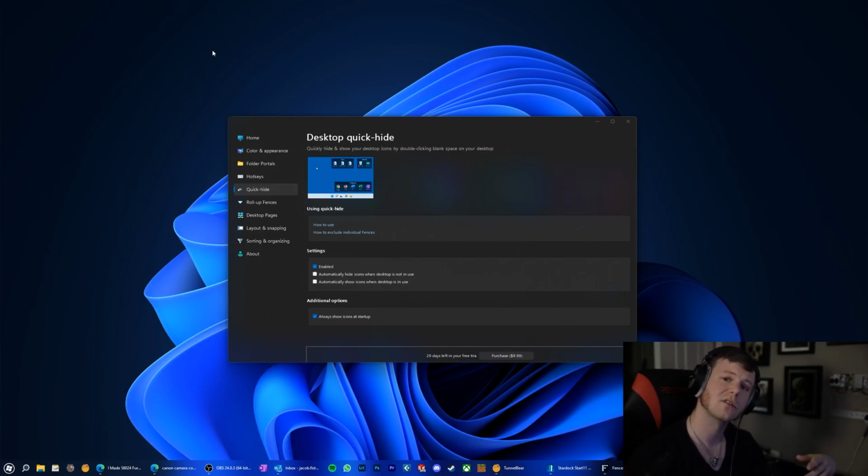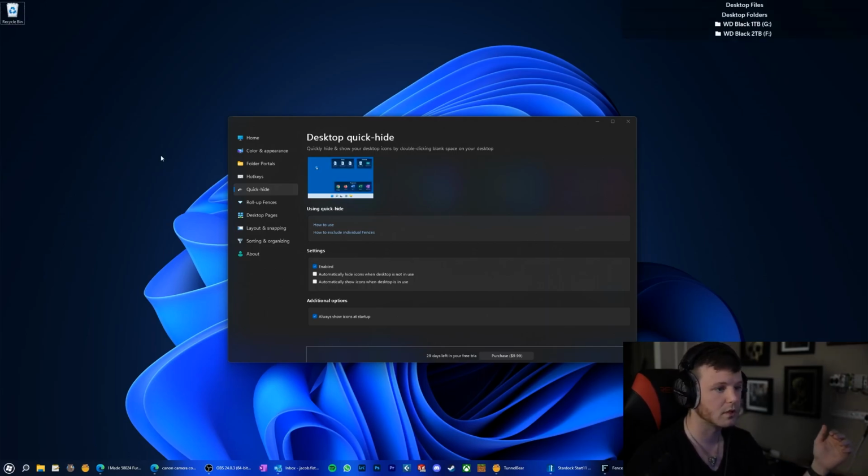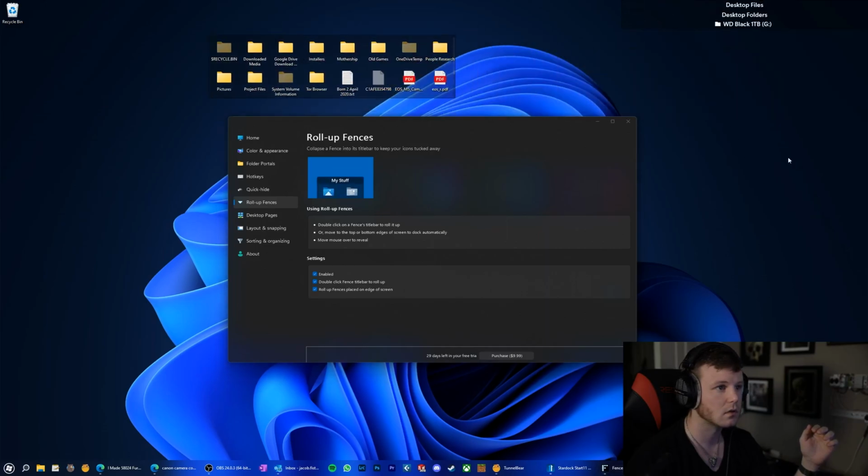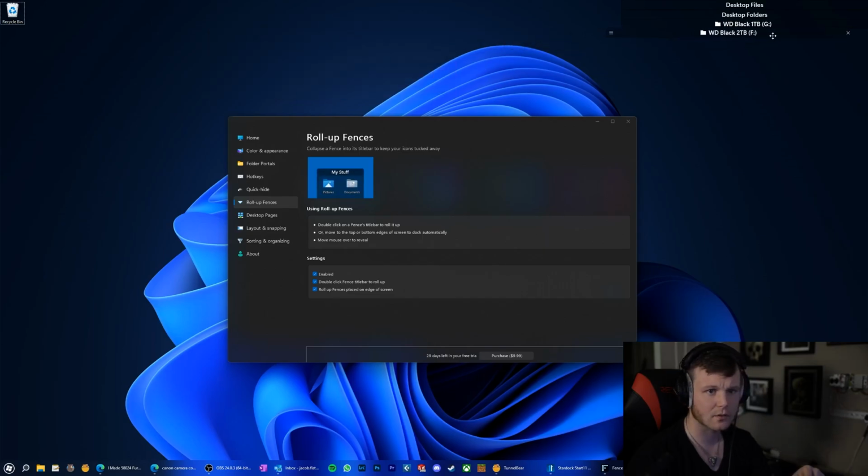So even if you're not using the folder portals, you can have a bunch of shortcuts on here and you can just hide them all real quick. Pretty convenient. Roll up fences. So like I was showing you, let's use this one. If I double click it, it'll just keep it open and you see that it's automatically hiding that title whenever the mouse isn't over it. I'm going to double click that so it rolls up automatically. Stick this back over here.